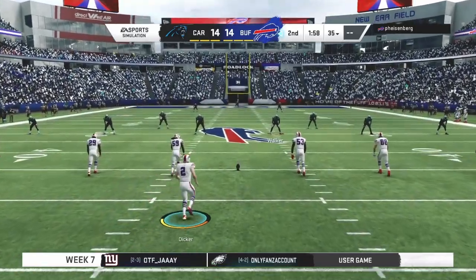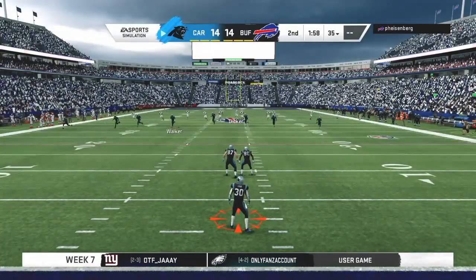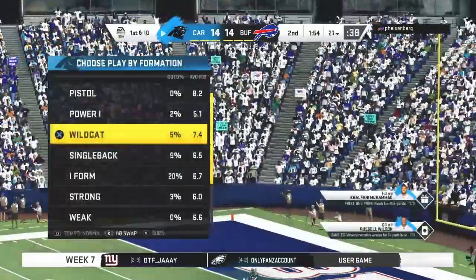This one tied at 14 now as he sends this one away. This is taken at the 3. At the 21-yard line.